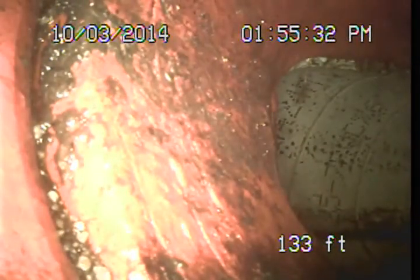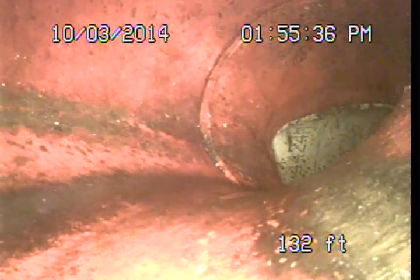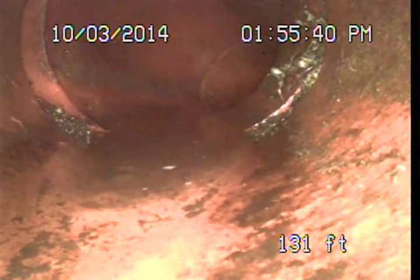As we pull off of the public sewer, we're pulling back into the original 6-inch vitrified clay piping. This piping is going to run back up to the property, and then typically we'll be pulling back into a 4-inch pipe at that point.